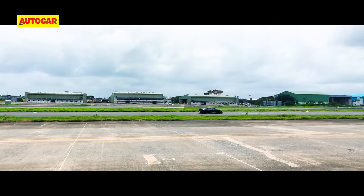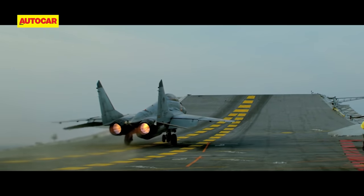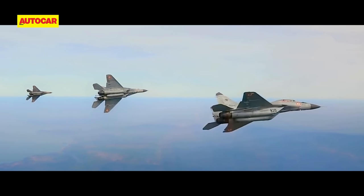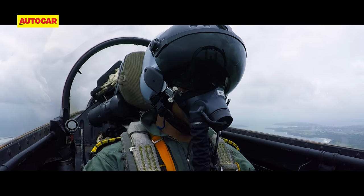Driving a supercar elevates you to another dimension. But can you imagine the thrill, the high, and the adrenaline rush the MiG must deliver? We're often told we have the best jobs in the world, but Navy fighter pilots, they truly are a breed apart. What a privilege.